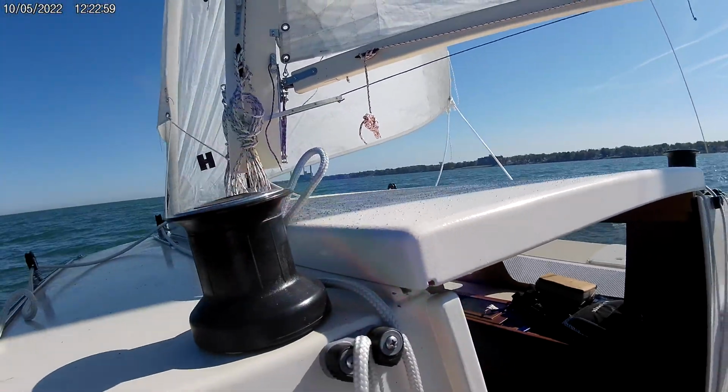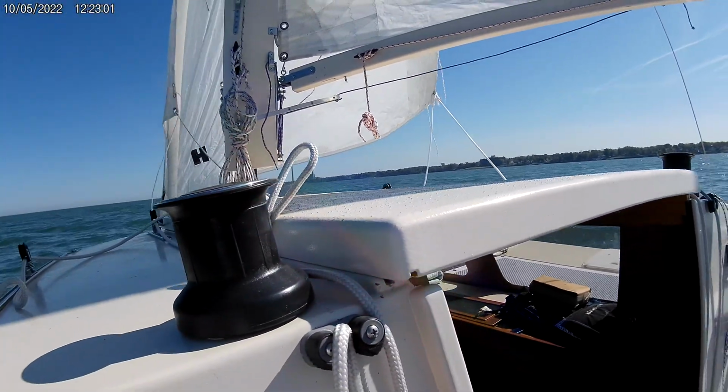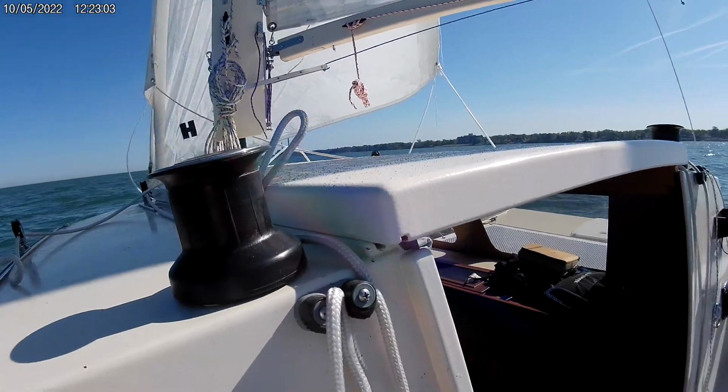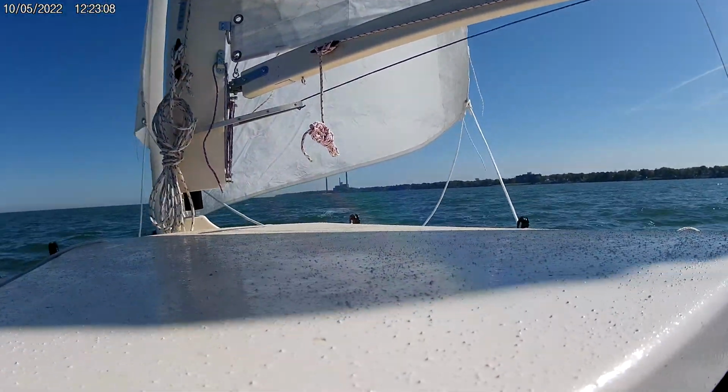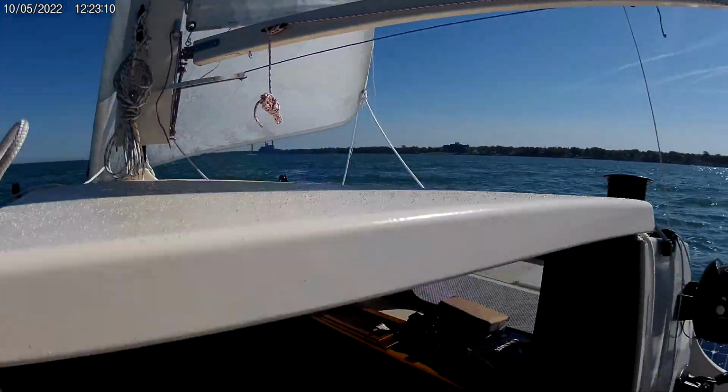Finally underway. Got the boat in the water about 12. It's about 12:20 right now. I'm headed downwind. Let's see if we can make it to Cleveland and anchor.